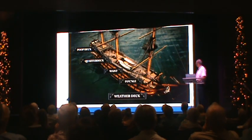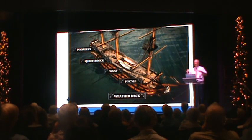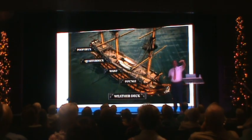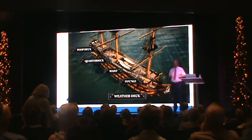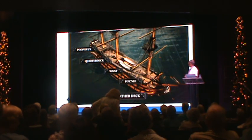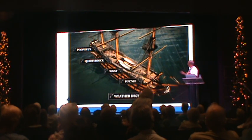Overhead view of the ship. We call these the weather decks. Obvious reasons, it's the decks upon which the weather could be experienced. We have the forecastle, again, a morphing of the term. You may recall the images of ships with big castles, forecastles where soldiers would fight from. That morphed into the term forecastle. The waist of the ship where the boats were stowed, the quarterdeck, and the poop deck, not what you think.